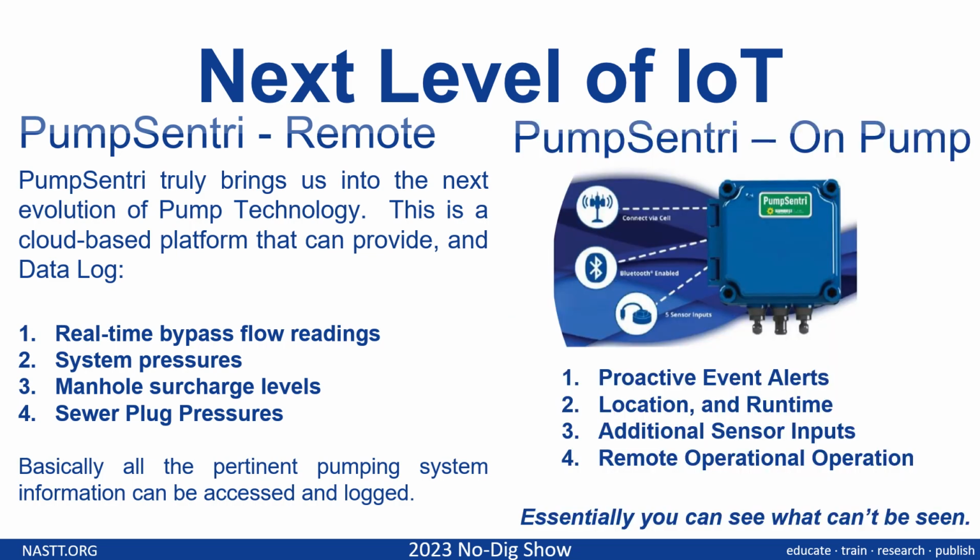When PumpSentri is installed on the pump itself, it can provide the health of the actual pump beyond basic engine telematics by providing proactive event alerts, whether that be the engine data, low fuel levels, high or low coolant levels, pressure, temperature, and even the wet end vibration. It can also provide location and runtime.